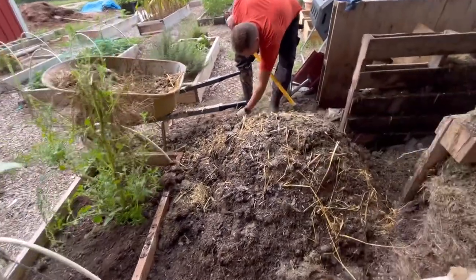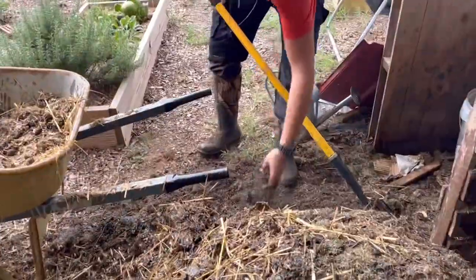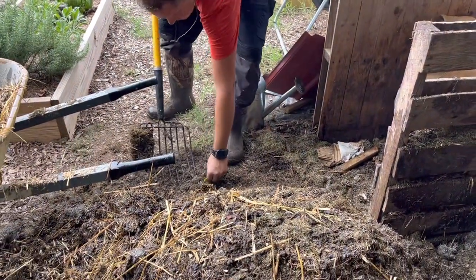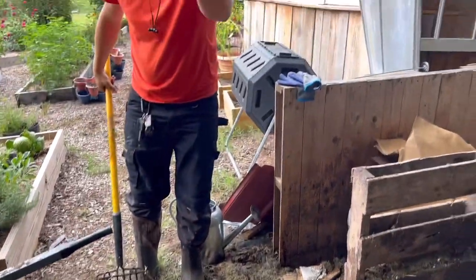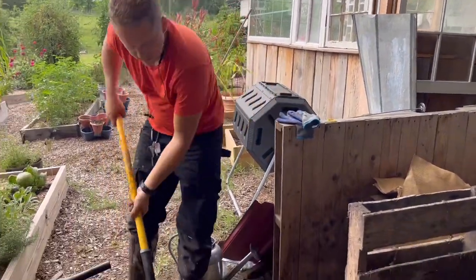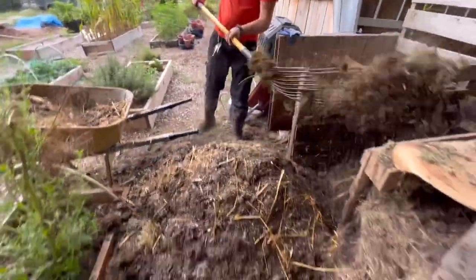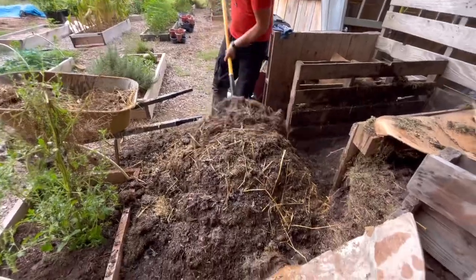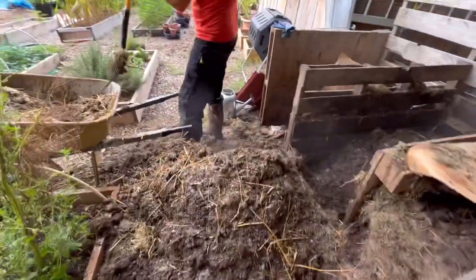And then occasionally, you end up having a little piece of trash from cleaning up around. Here it is. If you notice a piece of trash from cleaning up, just put it to the side and throw it in the trash. You don't want to be composting plastic chunks. I don't know if you guys can see the steam of the heat that's in there.